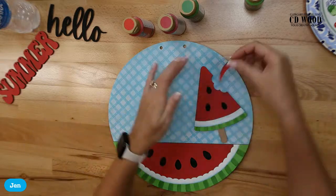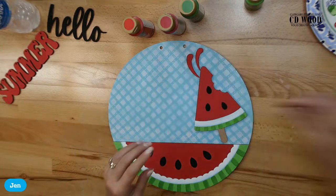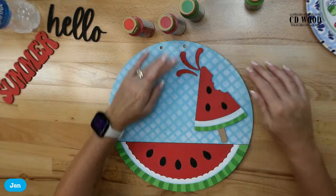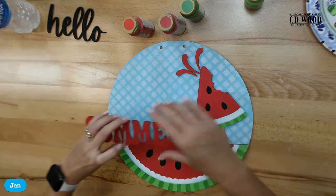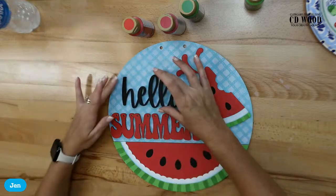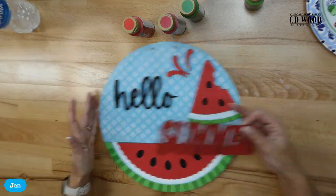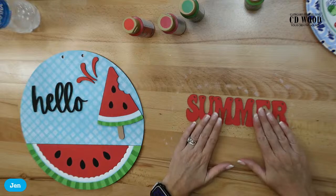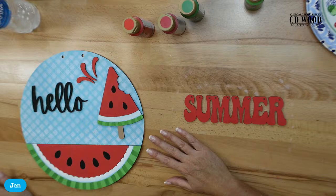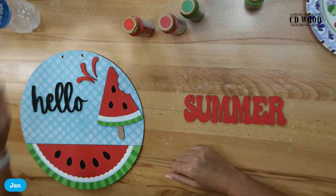And then you've got your, now you could do this a couple of different ways. I originally had them up like this. You can have all of them going one way, you can have them going the opposite way, however you want to do it. I'm all about two one way and one the other, but I'm weird like that. I have my summer here as a watermelon slice, and then I did my hello in black. But I thought it would be pretty cool if we ombre the bottom of this green so it looked like the watermelon slice. Is that going to look too Christmassy? I don't know.